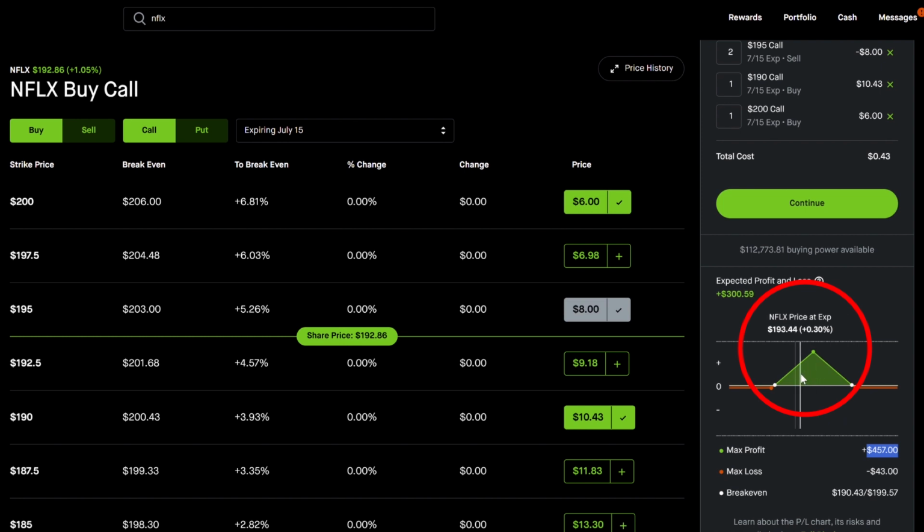But typically what I will do, and the way I profit from this position when I take my profit, is when I've invested $43 and this position has turned into $129, which would be a 3x return. That is when I will actually look to cut my position. So I will set a limit sell here for a 3x return.